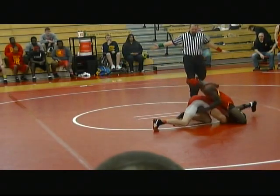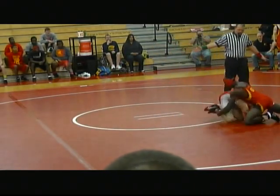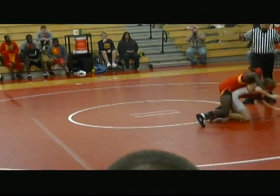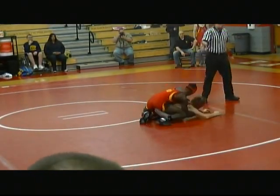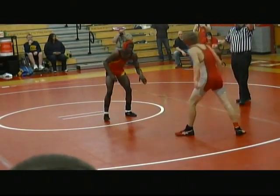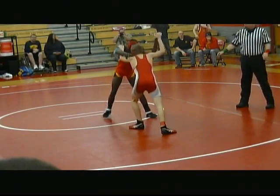Again, nice. Good shot. Low single. Very low single there. And it looks like if he can switch off, maybe get the ankle, he can turn it out. But he can't hold on. Bridges spins around for two. Picks up an easy two there on the spin. Again, Bridges kicks him. He's going to look for another takedown here. 30 seconds to go here in the first period.